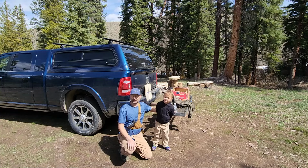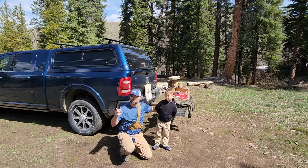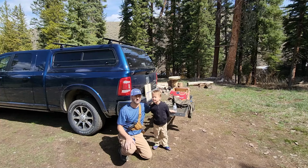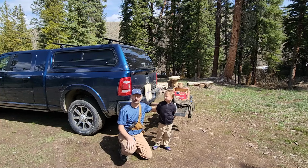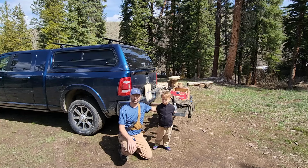We got really lucky with this camp spot. It's super clean. We left it cleaner than when we got here. We made a whole loop around everything looking for trash, and there was like two little pieces. So whoever frequents this camp spot regularly takes very good care of it.